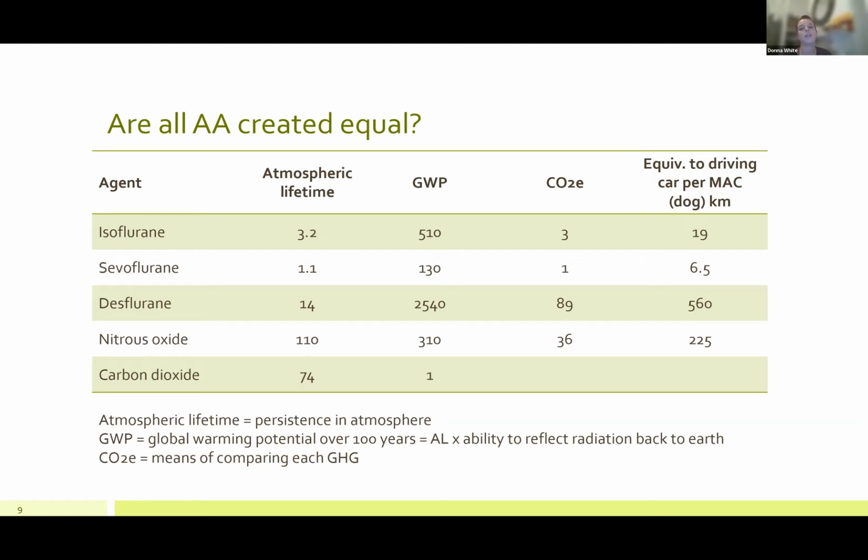Another really nice comparison that gets thrown around a lot, if you do a little bit of reading, is what's the equivalent to driving in your car? So when we talk about MAC, that's the mean alveolar concentration required to keep the dog asleep for an hour. So if you have an hour long surgery with a dog tomorrow, and you've used isoflurane at an amount to keep that dog asleep for surgery, or an average amount, it's equivalent to you driving 19 kilometers.